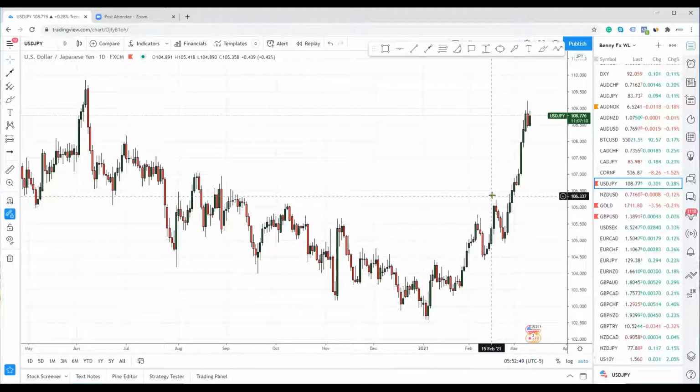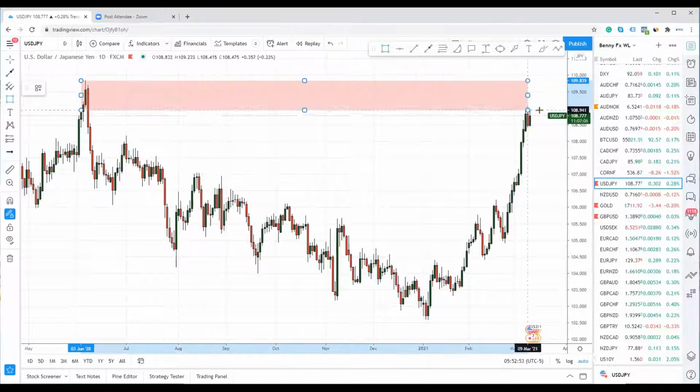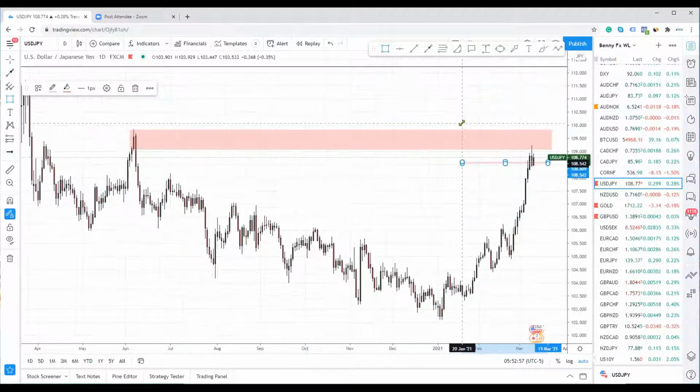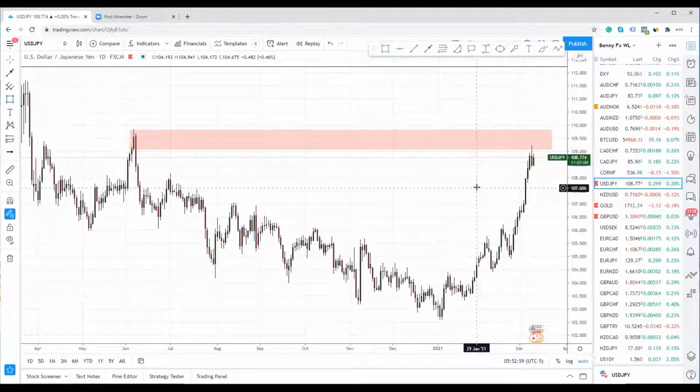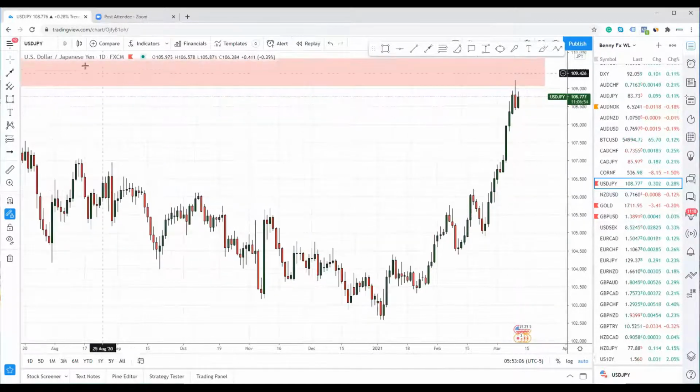And on the daily time frame, we can see that this is our supply there. Our price arrived at this supply. So once the price arrives at the higher time frame supply, we expect some kind of pullback in a lower time frame.